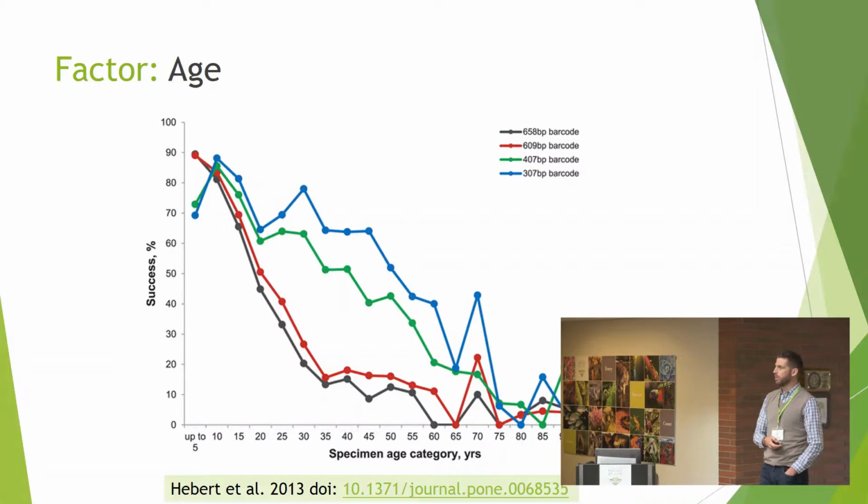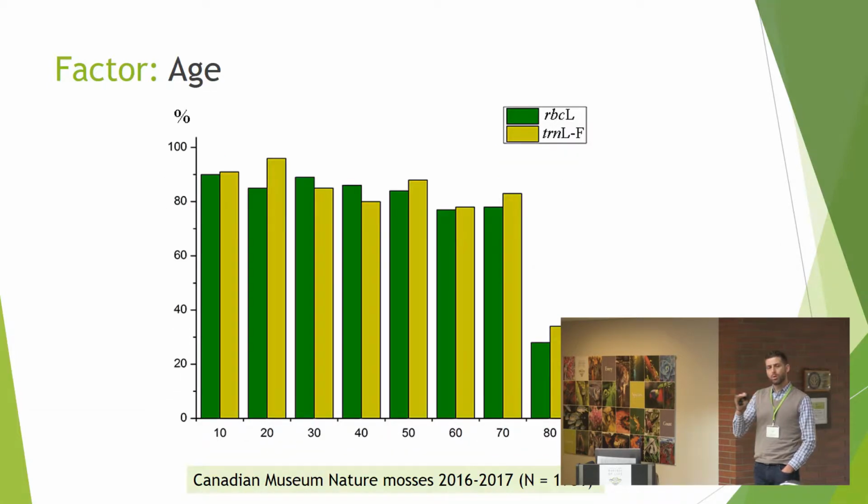This is mosses. This is unpublished from the Canadian Museum of Nature, about 2,000 specimens. In this case, and something that we've seen routinely, not just in mosses but in plants as well, you can go quite far back in time with herbarium sheets. They're generally dried really quickly, preserved well, but it certainly does drop off at some point, often over 50 years or so. And just, of course, with other specimens, fluid preserved specimens often drop off after 5 years already due to the acidity of ethanol that they're preserved in.